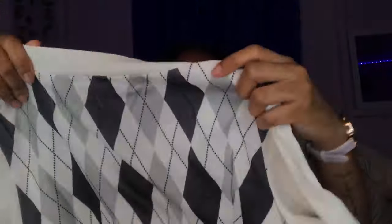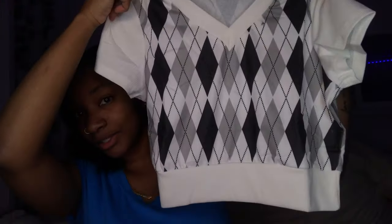Yeah. Next thing, I got this Argyle top. I think that's how you pronounce it. I'm not sure. Argyle, the print. The material is silkier than I thought. Okay, so it's a dress. And in the try-on portion you guys would see it.